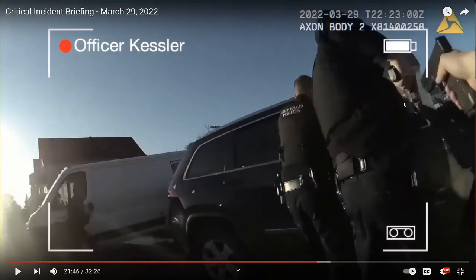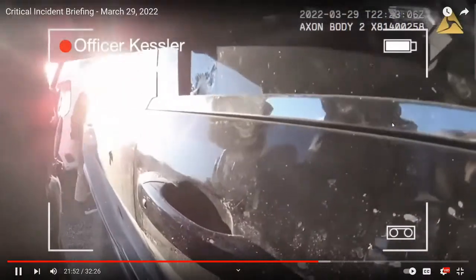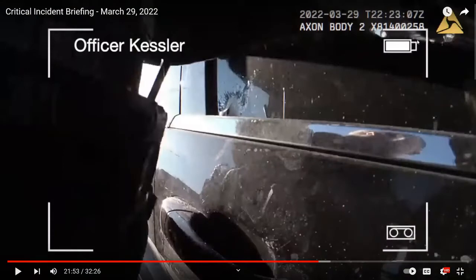Let's go ahead and muzzle our partner here. Let's point the gun right in his fucking side. God damn. Amateur hour, man. Fuck. While there's other people on the other side, too. These motherfuckers don't understand the concept of crossfire. Holy shit.